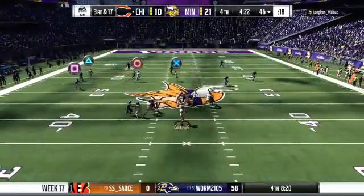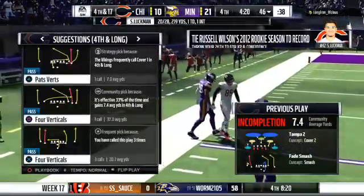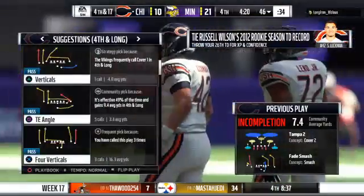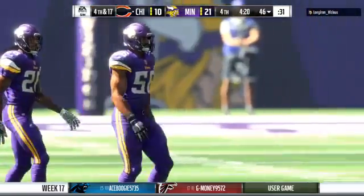Now on 3rd and long, they'll look to throw. And too much juice. It'll be out of bounds, incomplete. This defense was definitely alert to the possibility of the deep ball, and they were more than ready for it. They've got the lead, 4th quarter. Maybe can expect more passes like that downfield.